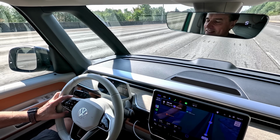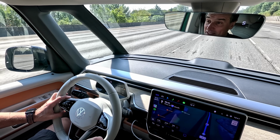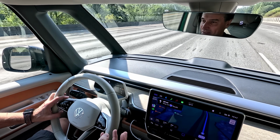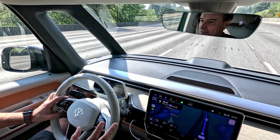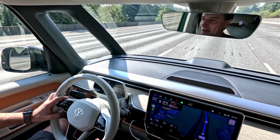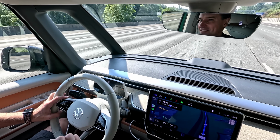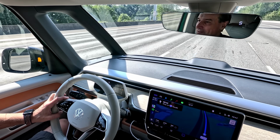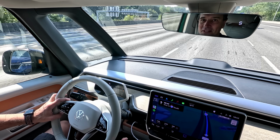First time I'm driving the ID.Buzz. I drove ID.3, I own ID.4, I drove ID.5, ID.7, both the sedan and touring, and this is the first time I'm driving the bus. It's amazing. It has the same peppiness, the agility that you know from EV, so there's no downside anywhere there.